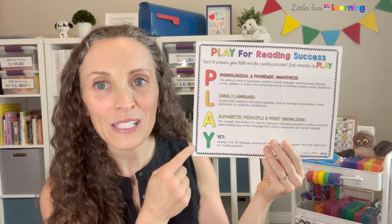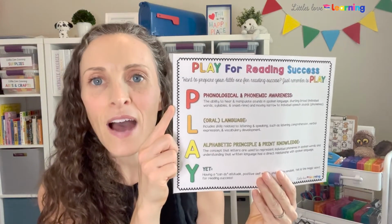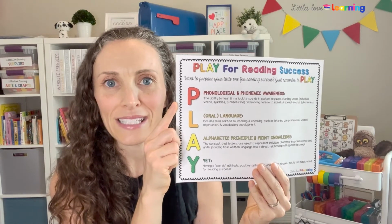These 4 parts of the word play are going to set your little one up for success in reading, and they're going to make sure that when they do get to kindergarten, 1st and 2nd grade, their foundation is so strong that their skills are going to be incredible and they are going to love reading because of it. So let's go through each of these letters, what they mean, and what you can do at home to help. The first letter in our PLAY acronym, P, stands for Phonological and Phonemic Awareness.